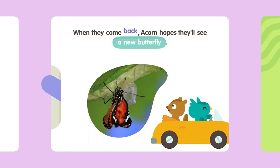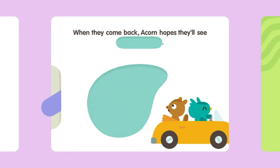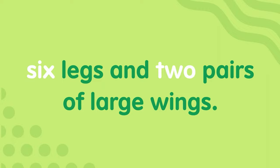When they come back, Acorn hopes they'll see a new butterfly, a butterfly egg, or a chrysalis. A butterfly is an insect with six legs and two pairs of large wings.